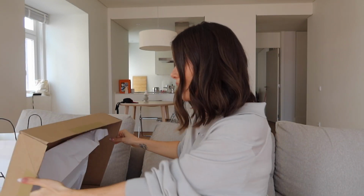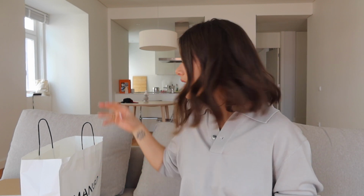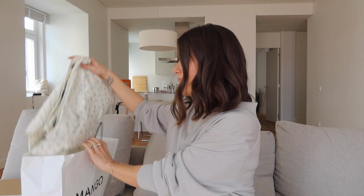Okay, so that was all of the things that I got from Zara, and I'm just going to show you one more purchase that I made. I went into Mango the other day, and I had a basket full of stuff online, and I wanted to go in and try them on before I made the plunge. I just much prefer shopping online. But I went in, and one of the things I really didn't know about, it was probably the first thing that was going to be eliminated from my basket, but I tried it on and I ended up buying it because I loved it so much.